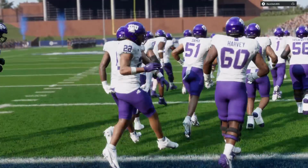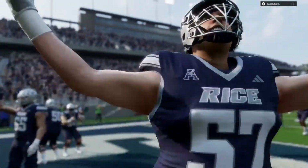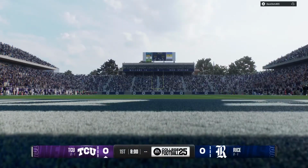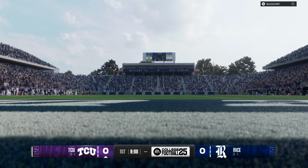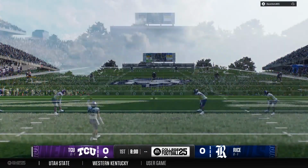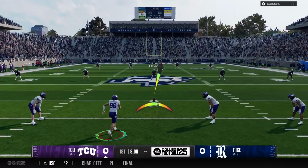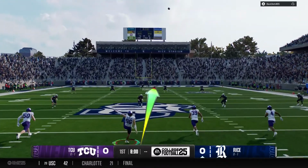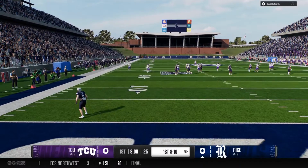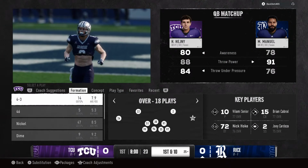I'm Reese Davis, David Pollack and Jesse Palmer with me in the booth. Guys, we are ready to tee it up. The Horned Frogs will put toe to leather and we'll get started. That ball scoots through the back of the end zone, and it'll be a touchback.